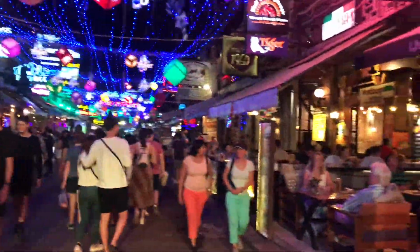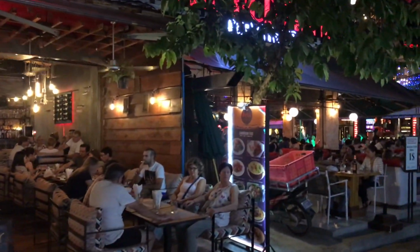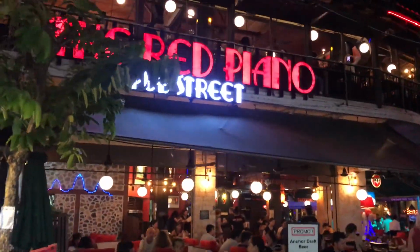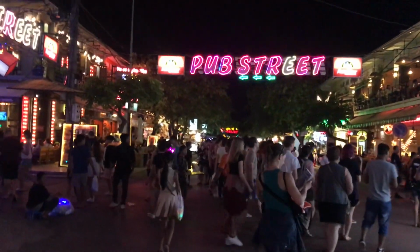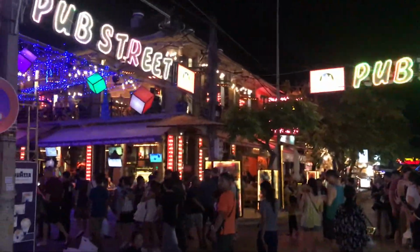Pub Street in Siem Reap is very busy at night, and it's full of partying people, spas, really nice restaurants, and colonial French buildings. I really love the atmosphere here, so I would say it's a must-do if you ever come to Angkor, so please come here at night. You won't regret it. And you could get to see those insect vendors too.